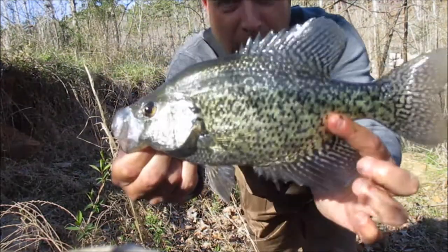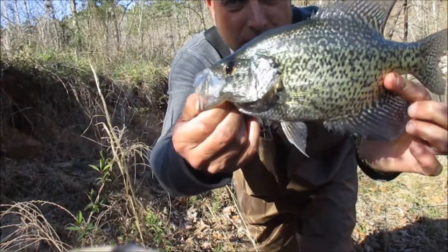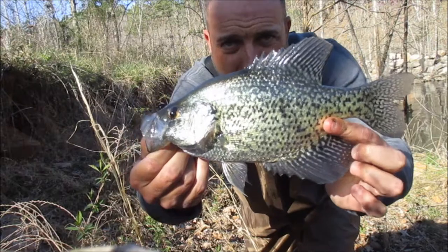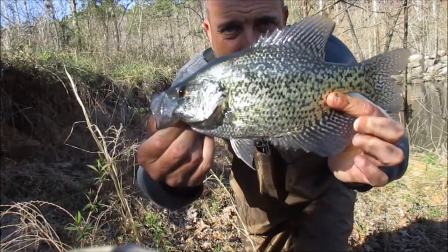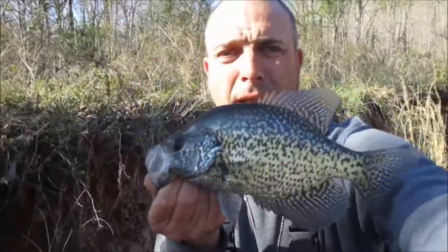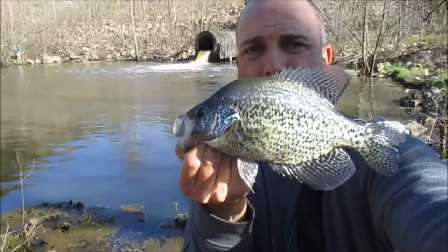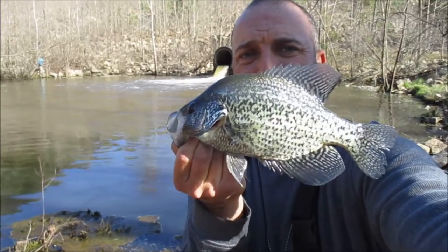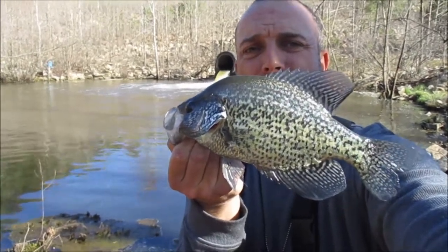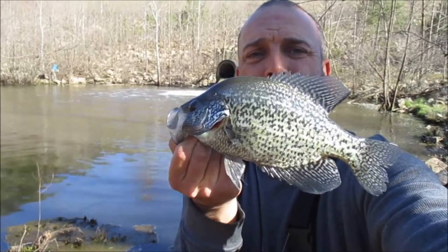Now that's the fish I came here for. I finally got it after hours of patience. It took me hours to get this fish that I've been after. Man, oh man. Now that is a crappie. Indeed. That's the guy I've been after. What a beauty. I wish I had a stringer or a bucket to put him in, but I don't. Not without mixing him in the minnows.